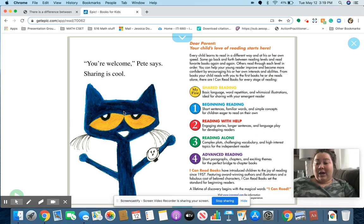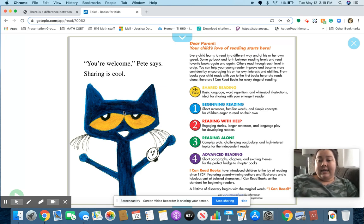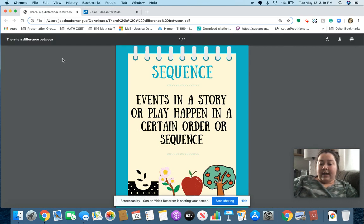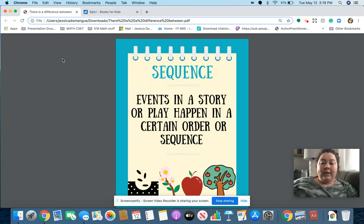And that's right, scholars. Sharing is a big part of being a good teammate, and sharing is cool. Now, what I would like for you to do, scholars, to remember our sequence, let's look at this poster one more time. While we look at sequence, I would like for you to share on Seesaw the order in which you would make a sandwich. It can be any kind of sandwich at all, but I would like for you to draw your sandwich and tell me the order, the sequence that it would go.